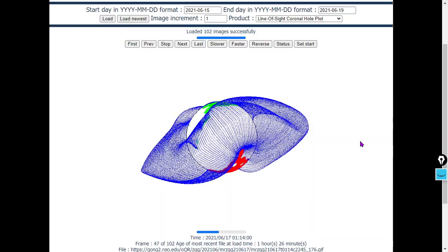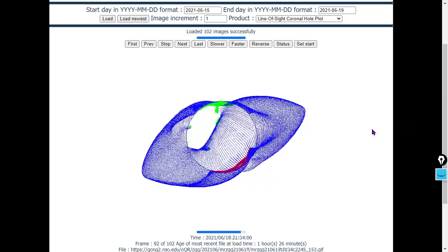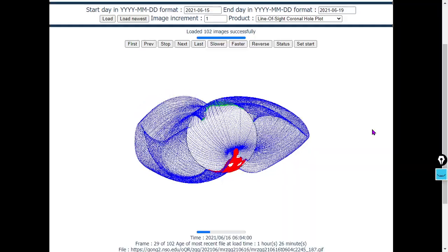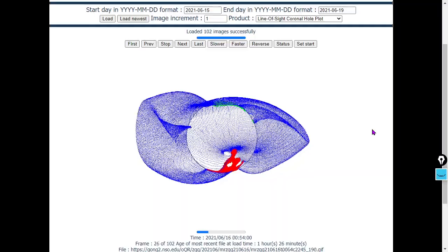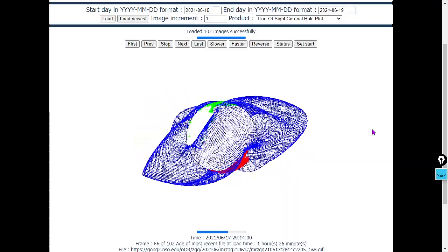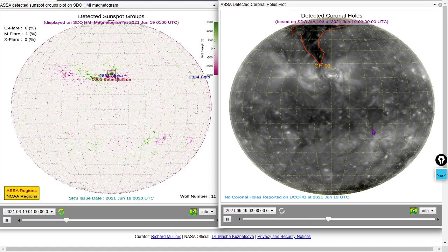And next, the line of sight coronal hole plot, and you can see this large trans-equatorial north pole-oriented coronal hole here. Transequatorial coronal holes are the most geo-effective of all coronal holes, folks. The likelihood of those sending protons that cause some sort of geomagnetic unrest or geomagnetic storm is quite high, especially if that remains as defined as it looks. Not super defined, just a large coronal hole. And you can see some changes to the sun's B field here, also shown in blue. And let's take a look at the detected coronal holes and the detected sunspot groups.